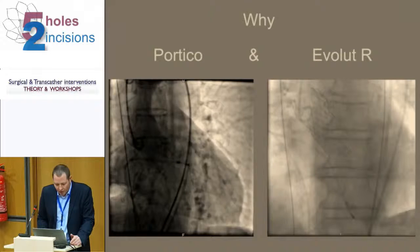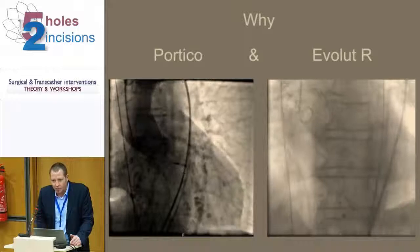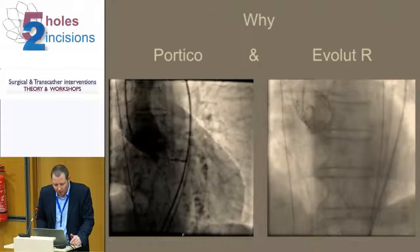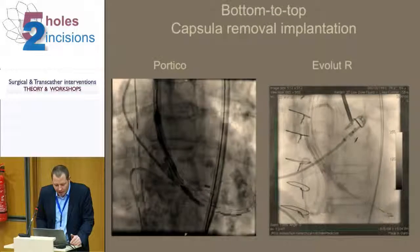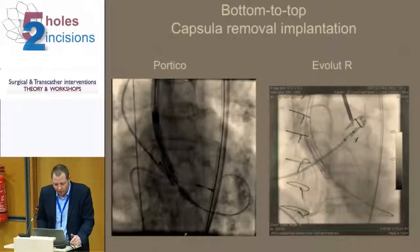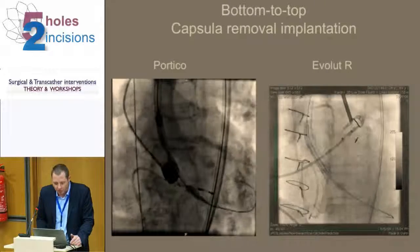If you see them on X-ray, you'll think, okay, this is basically the same device manufactured by two different companies. And yes, they share a lot of similarities, but if you have a closer look, they behave very differently. What they all share in common is the idea of how these devices are deployed: you simply retract the capsule, which will release a self-expandable nitinol stent.